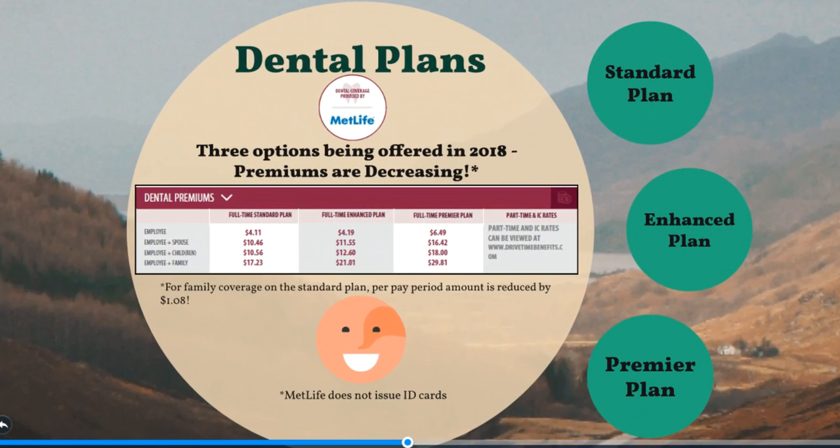In 2018, we will be continuing our dental coverage with MetLife. We are actually going to be offering a third plan on top of the two that we currently have, and the premiums for the standard plan and the enhanced plan, formerly the low and the high, will be decreasing in 2018.